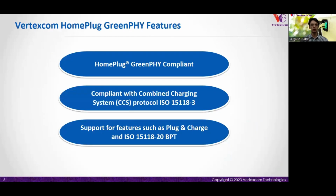But let's move on to the focus of today's presentation, our chipsets for EV charging communications. First of all, they are compliant with HomePlug GreenPHY, which forms the basis of the EV charging protocol ISO 15118-3, which is used in the CCS standard.